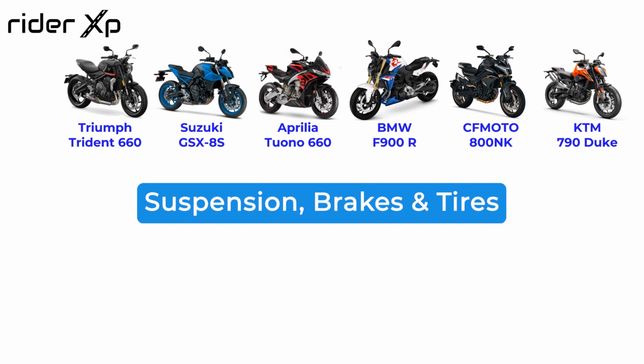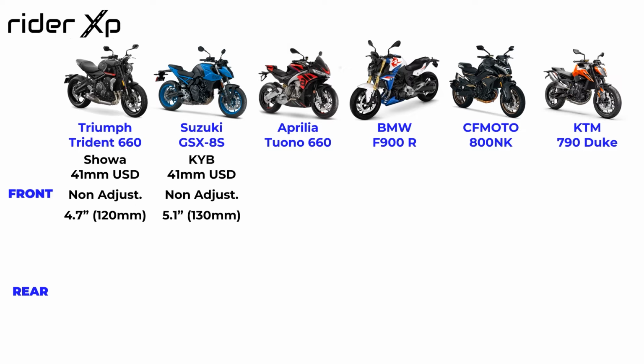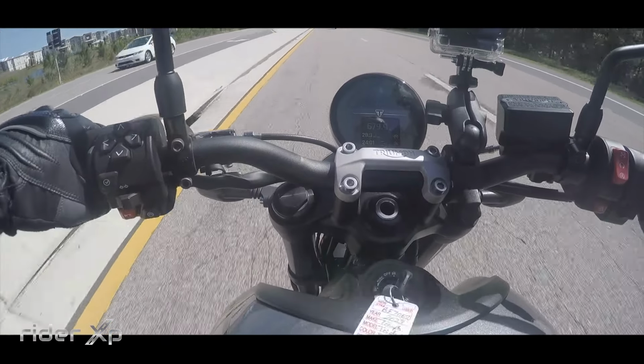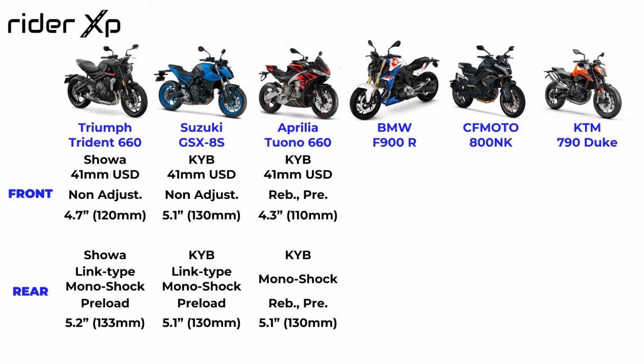And while you do that, let me segue into suspension, brakes, and tires that complement the overall performance for the price tag. The Trident and GSX 8S suspensions are not adjustable in the front, but let you adjust preload in the rear shock. For street application, I found both to be pretty decently tuned for fairly sporty as well as daily around town riding. The Tuono suspension is the sportiest of the lot and even in base trim gets rebound and preload adjustability both front and back.